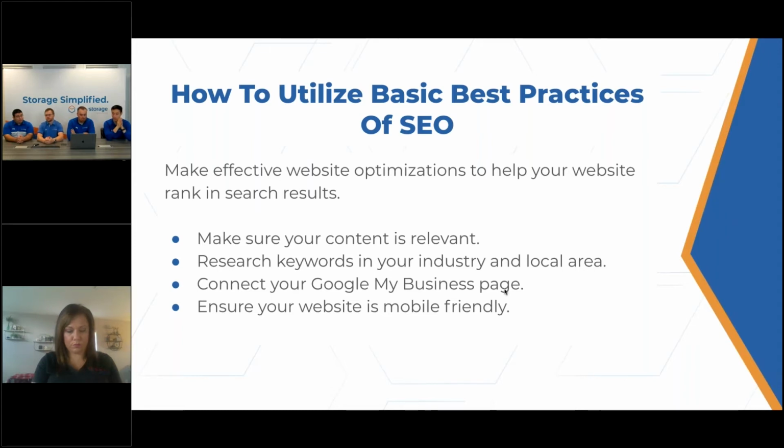The next thing is to research keywords in your industry and local area. You want to make sure that you're actually targeting keywords that apply to your actual local area and industry, because for the most part, if there's not a bunch of traffic for, say, storage units, there wouldn't be a reason why you'd want to target that. You want to get into the most dense and most popular keywords being searched in the area, so that you can hopefully gain a bigger margin of people to actually find your facility.